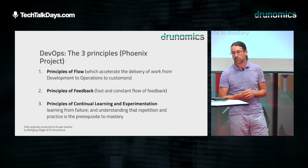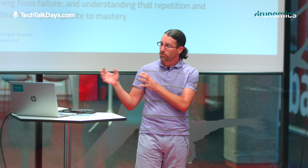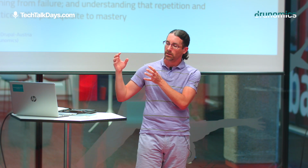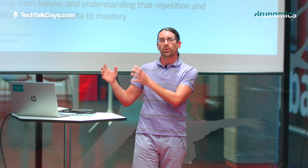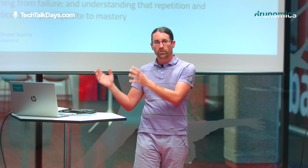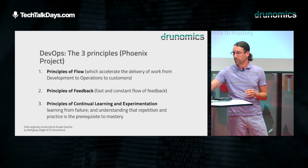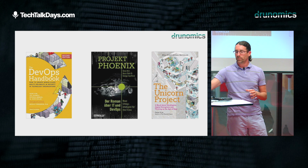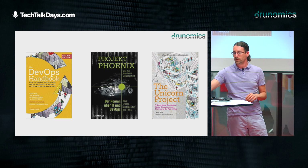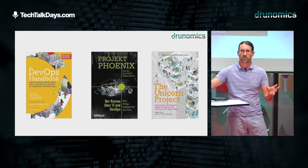And the last one, continual learning and experimentation. In the Agile world, there's the idea of a self-organizing team. They are learning. They are also regularly coming together, reviewing, and doing retrospectives. So as you'll see in the next slide, that word retrospective comes up as well. These are just the three books that Wolfgang had also highlighted in his talk. These three have helped us a lot over the years to just go back to.